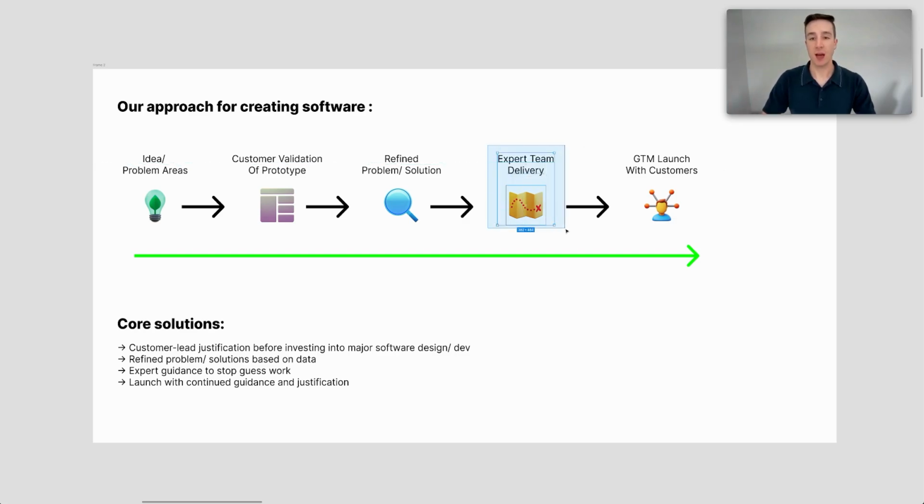So after we build here, and this is really just that initial phasing of going 0 to 1, then we get it out into the market with customers with that customer justification in the first place. This step essentially allows us to go back to the prototyping phase, which then we can again repeat this process. So when we launch with customers, we are able to then validate that this process was the best case because we leverage the data along the process.